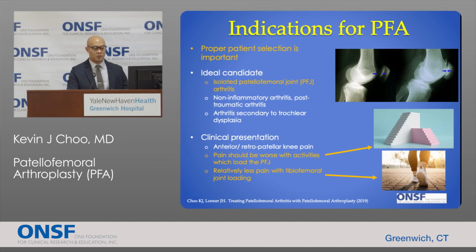Now, for indications of patellofemoral arthroplasty, we often talk about the appropriate patient selection, and I really think that for this specific procedure, this is very, very important. The ideal candidate for a patellofemoral arthroplasty should really have isolated patellofemoral joint arthritis. Again, you should see joint space narrowing only in those two views I mentioned before, the lateral view and the patellofemoral joint view, with a relatively spared joint between the tibia and the femur. These patients should have non-inflammatory arthritis, so they should not have arthritis such as rheumatoid arthritis or psoriatic arthritis, which typically involve the global joint. And also patients who are affected by post-traumatic arthritis and arthritis secondary to trochlear dysplasia tend to do quite well with this procedure.